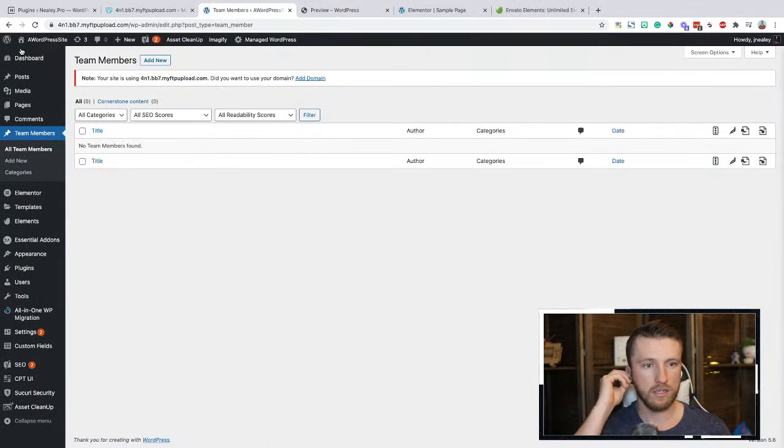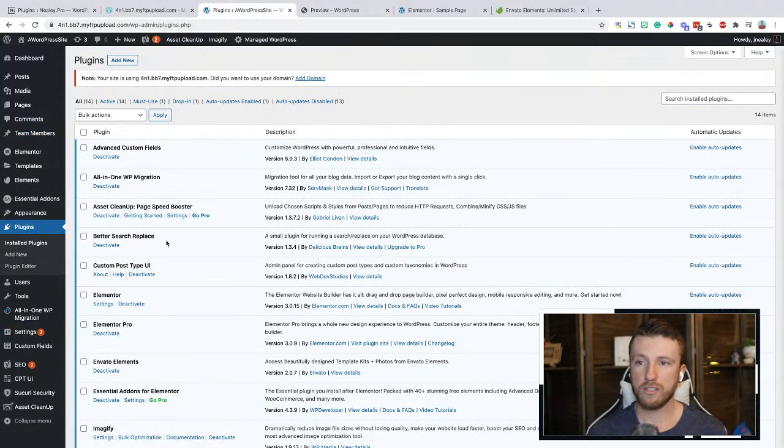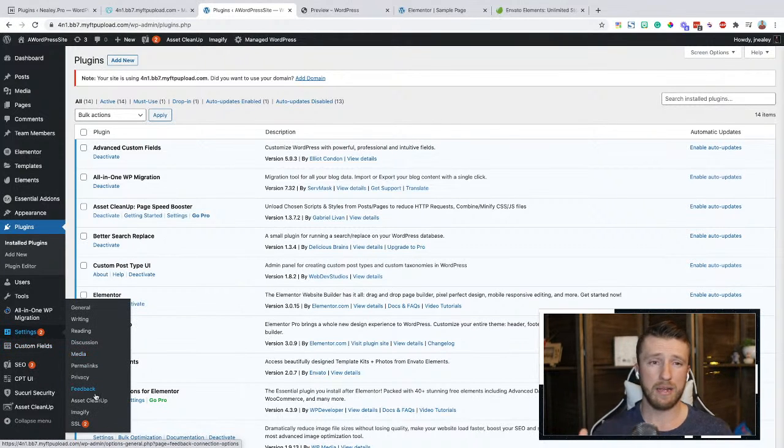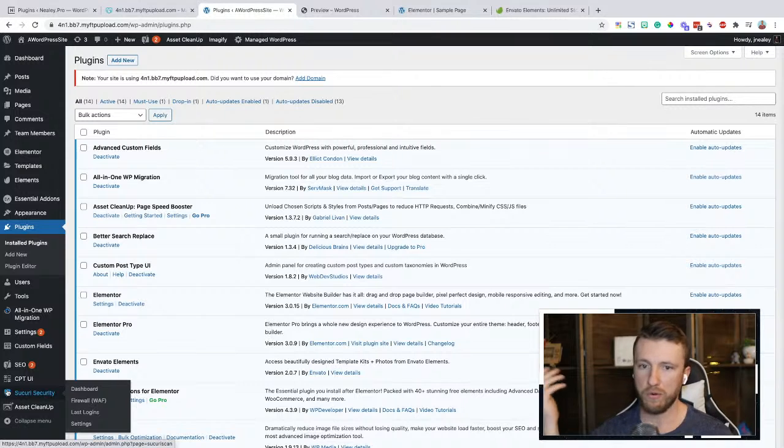So back to plugins. We are almost done. Better Search Replace is a small plugin for running a search and replace on your WordPress site. I'll typically use this only after a website migration, or even after using Really Simple SSL, especially when I'm changing the domain on that migration. So if I have, say, this temporary domain and I'm changing it to neely.pro, which is my website, for the most part the domain switch works, whether you're using GoDaddy or Cloudways or Bluehost. But if there's anything hard-coded or referenced weirdly, some items are missed.